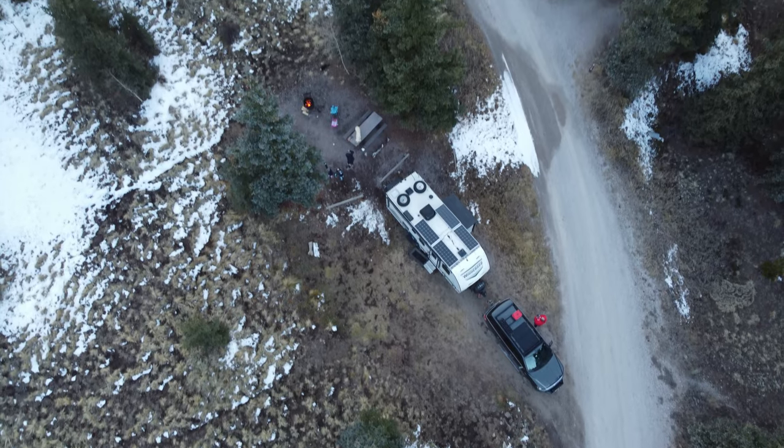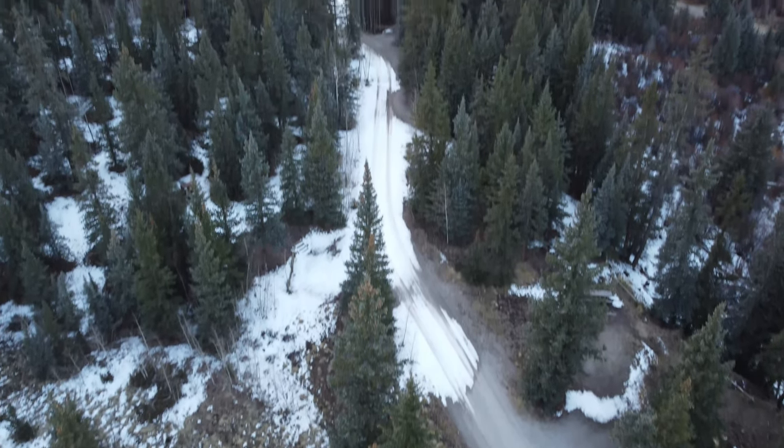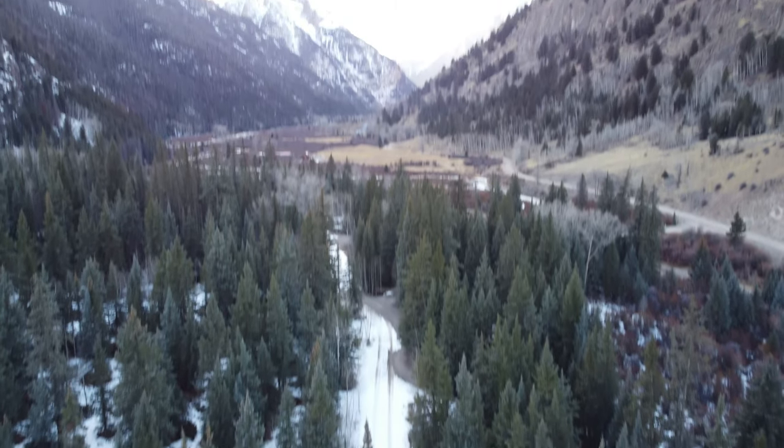But firstly, let's go over what I believe is the most important modification, and that is my solar system. I have installed 4 190-watt solar panels on the roof for a total of 760 watts of solar. I have paired that with a 60-amp MPPT solar charge controller, and then those are all linked up to 4 100-amp-hour lithium Battle Born batteries. I have replaced the stock propane tanks, and I've upgraded to 2 30-pound propane tanks because I mainly camp in cold weather.